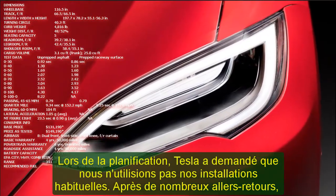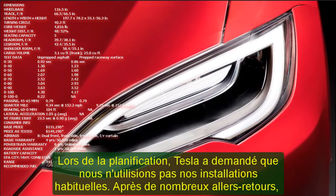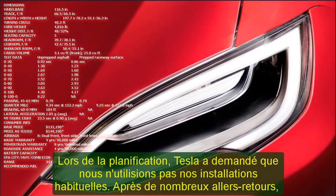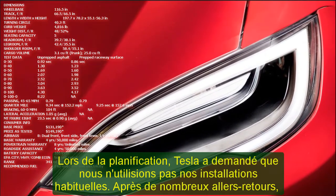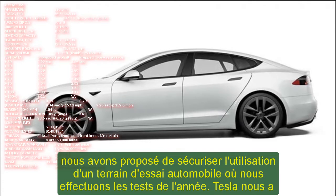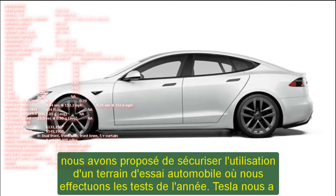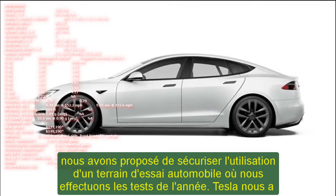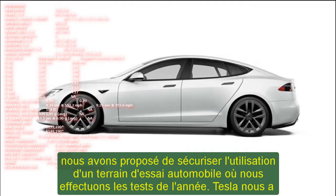What is the Model S Plaid? Before we delve into the numbers, let's recap the Model S Plaid's truly impressive specs. Essentially the first significant update in the Model S' 9-year production run, the new 2022 version is slightly lower, longer, and lighter than before, unrecognizable inside, and significantly more powerful.